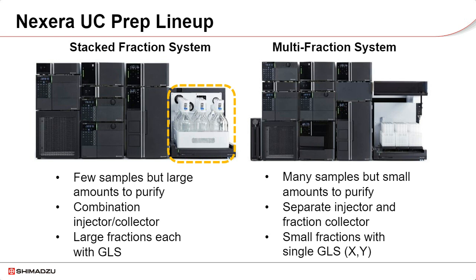The multi-fraction system allows us to use the same pumps and the same capacity, but with a separate injector and collector. And rather than being individual gas liquid separators on bottles, we're using here an adaptation of our open bed FRC 40 product with the GLS enabled to move around in an XY direction. We can then collect into a variety of different test tubes and typically smaller fractions or runs where we have a number of different compounds that we're trying to isolate. So this is a wonderful adaptation to be used with impurity isolation or other changing requirements for small scale purification.